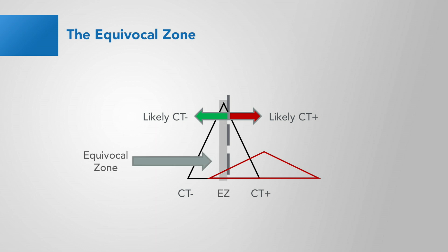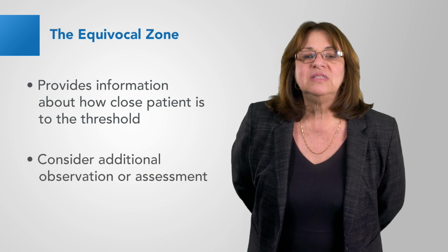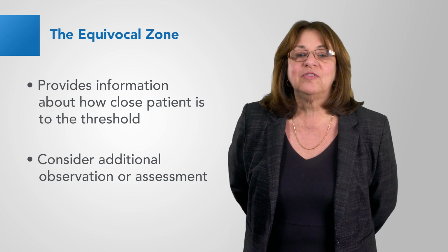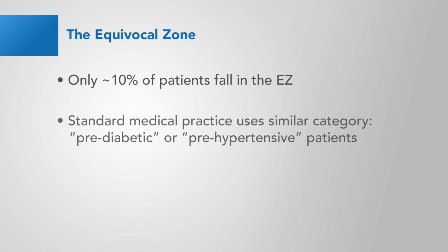We've added an equivocal zone around the threshold that allows us to indicate those patients who are close to but not over the threshold. This is now giving you information about how close the patient is and allowing you to consider the need for additional assessment or observation in patients who fall in this category. I want to point out that only very few patients, around 10%, will fall in the equivocal zone, but it is important to identify them, very much like standard practice in medicine does today for pre-diabetics or pre-hypertensive patients.